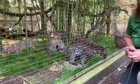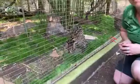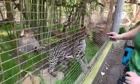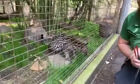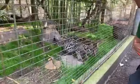One of my favorite things about ocelots is that little white spot on the back of their ears. I'm not sure how much it helps them to camouflage, but I think it's really cute. It almost looks like they're wearing eyeliner because they've got this beautiful pattern on their face and along the rest of their body as well.